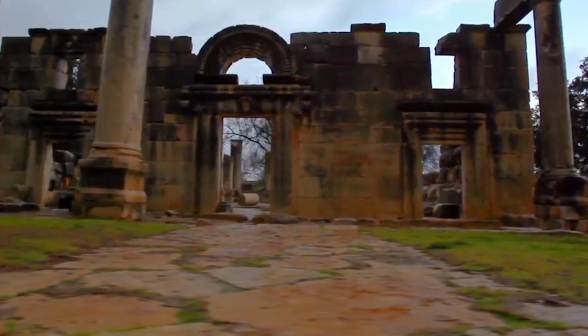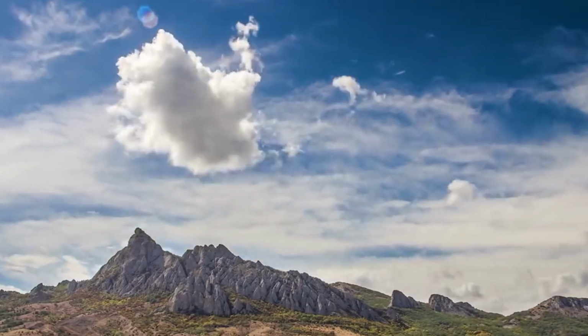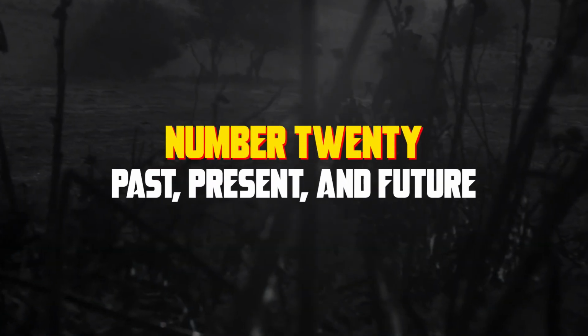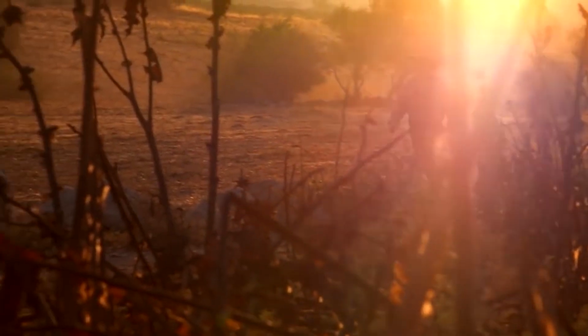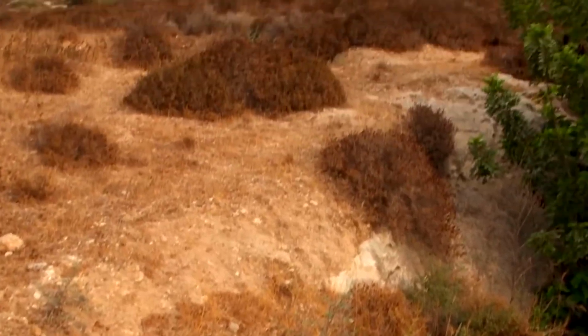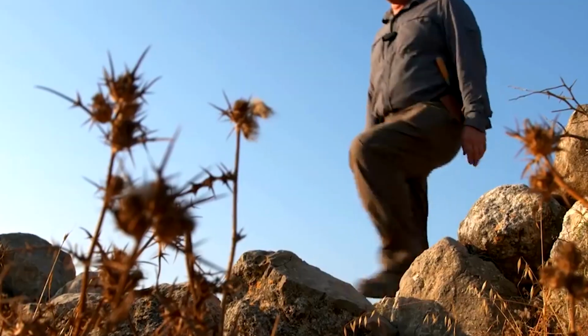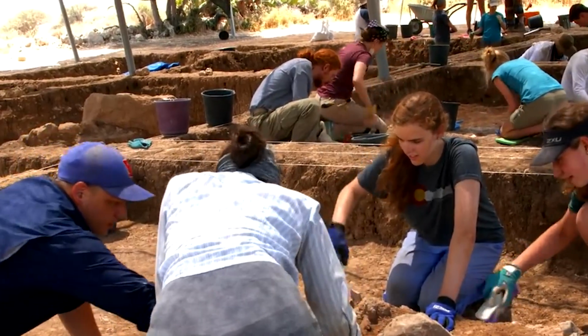And what makes this theory more believable is how the island was a mix of the past, present, and future. Number 20, past, present, and future. After spending a considerable amount of time on the mysterious island, a researcher shared how the entire scene was straight out of an absurd horror film. It was like the past, present, and future could all be witnessed in one place. On one hand, the island was full of ancient artifacts and symbols, and on the other, futuristic structures still standing tall after God knows how many centuries.